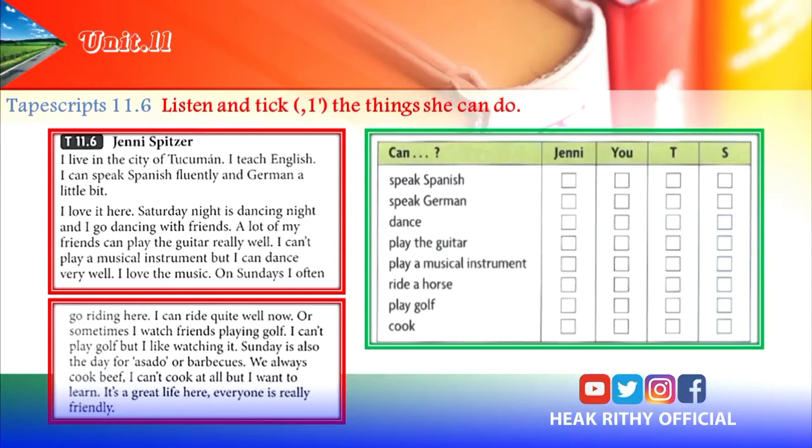On Sundays, I often go riding here. I can ride quite well now. Or sometimes I watch friends playing golf. I can't play golf, but I like watching it. Sunday is also the day for asado, or barbecues. We always cook beef. I can't cook at all, but I want to learn. It's a great life here. Everyone is really friendly.